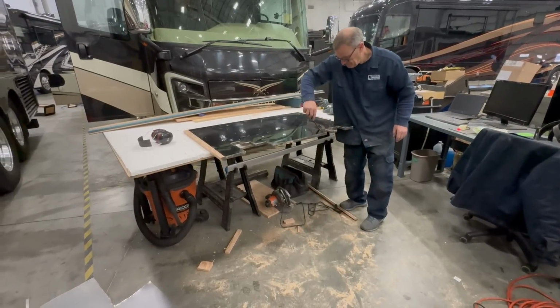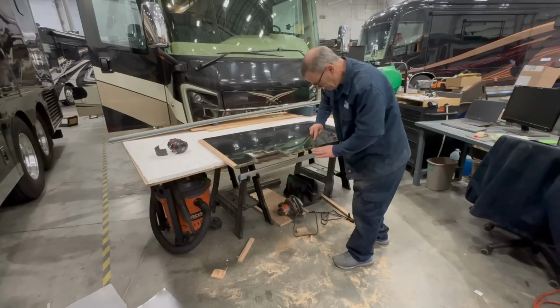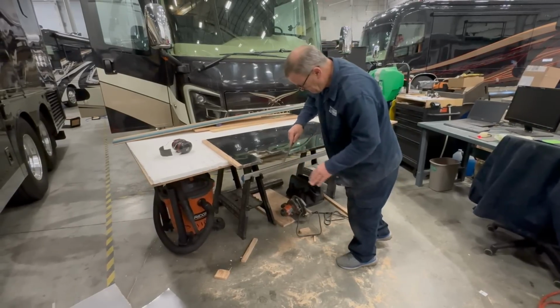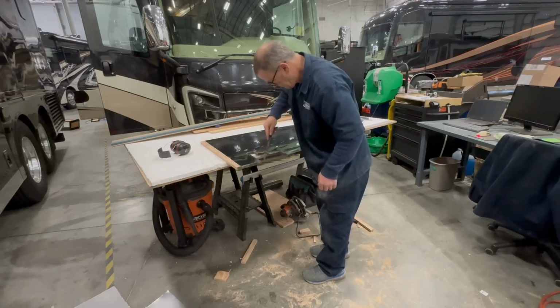Imagine your average RV guy after he put that cut in and knows that he's going to bury this thing in the wall on the back side of your RV. Do you think that guy would deburr it?